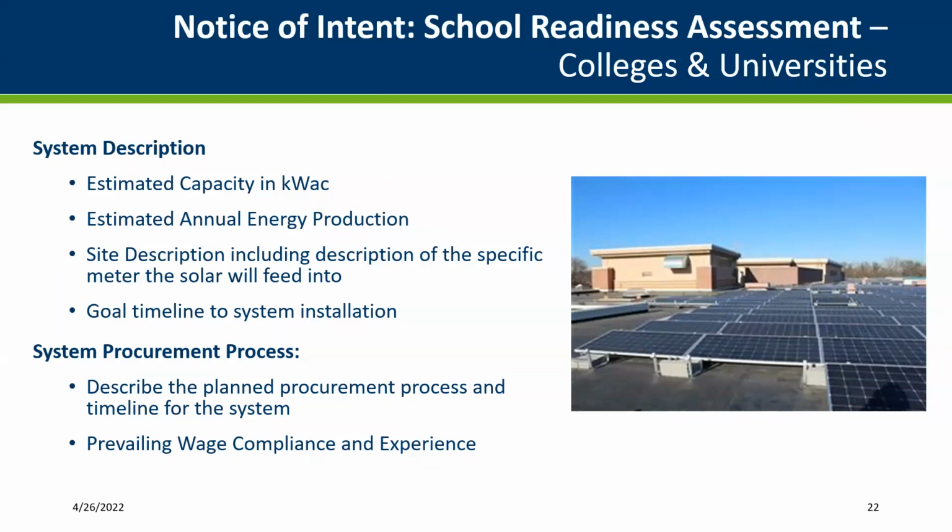And then for the procurement process, describe your prevailing wage compliance and experience and what your school's typical procurement process and timeline would look like for this system. And we do understand that a lot of this, well, not the procurement process, but the system description, might change. So again, you're not committed to any one installer at this point. You haven't gone out to bid or even necessarily got bids, but where are you at? What have you looked into? What research have you done?